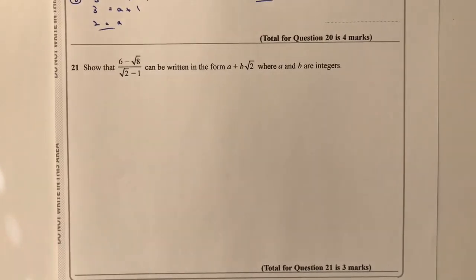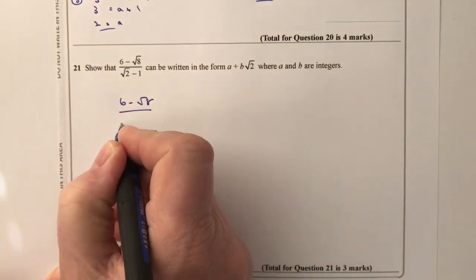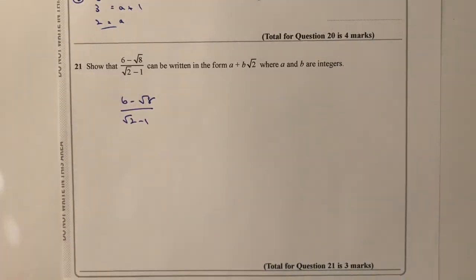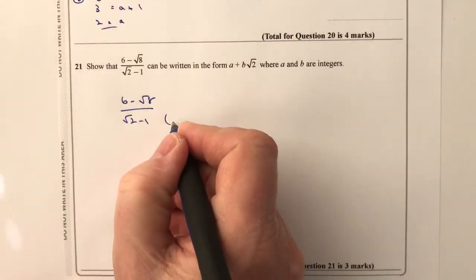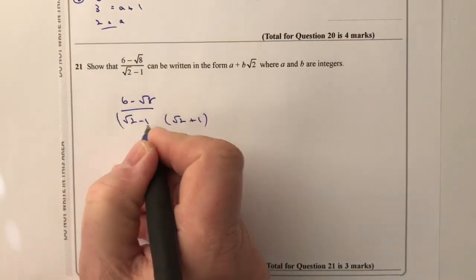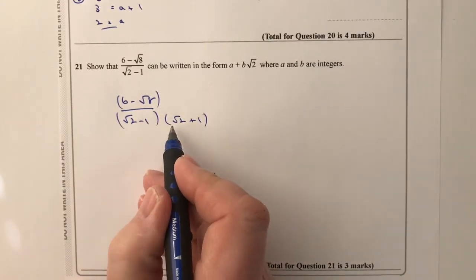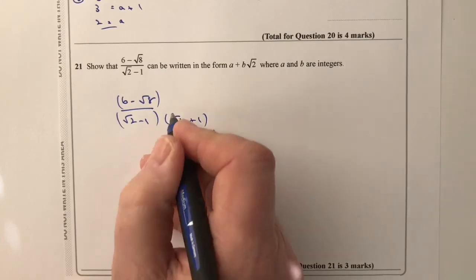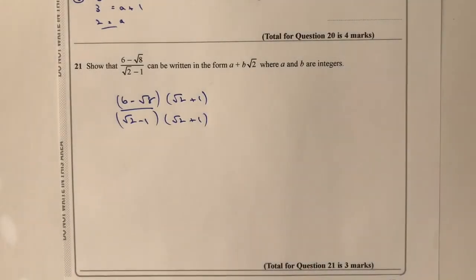Okay, so question number 21. Show that that can be written in the form of that, where a and b are integers. All right, so it's one of those situations where really you just need to follow a method through. So I've got 6 minus root 8 divided by root 2 minus 1. Okay, well, the easiest way to get rid of this denominator is to multiply it by root 2 plus 1, because that will have the effect of getting rid of this root 2. But because I've multiplied the denominator by root 2 plus 1, I've got to multiply the numerator by root 2 plus 1. All right, so let's see how that works out for us.